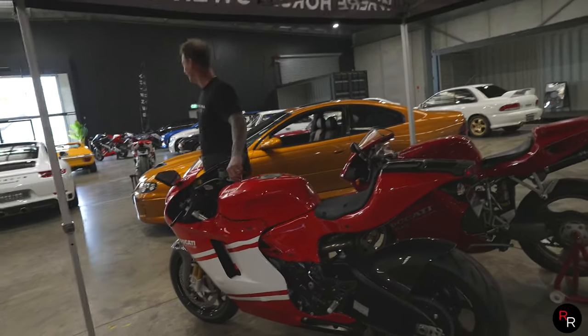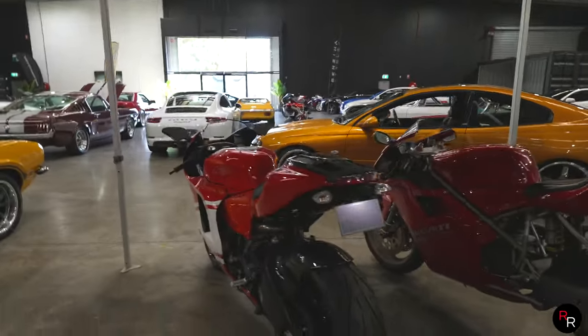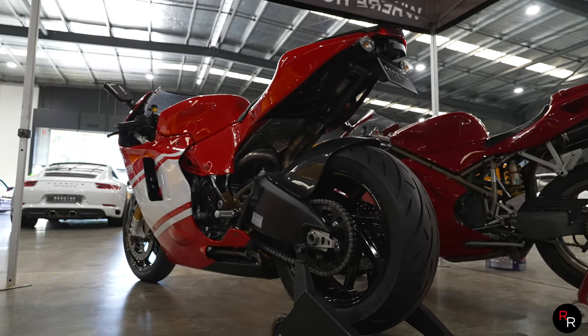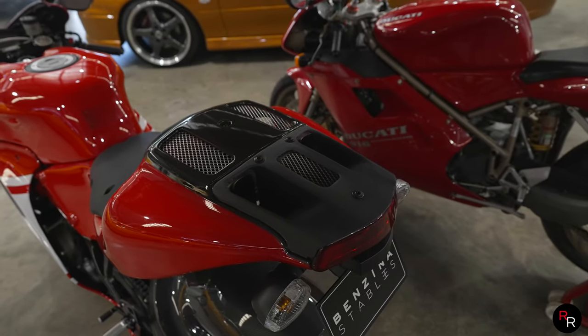Wow. You realize how loud it was when you turn it off. I was going to ask, do you know what the price would have been brand new for that thing? They were 100, I think 110, and then $20,000 for the extra ECU and the exhaust.